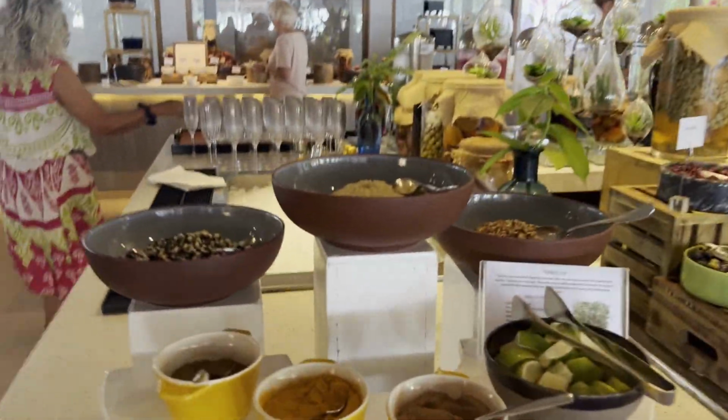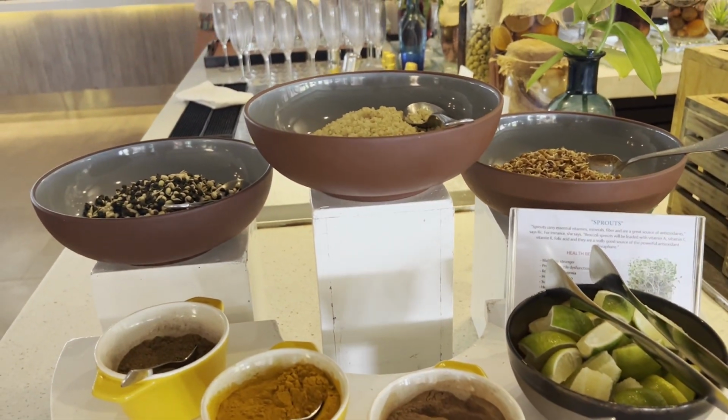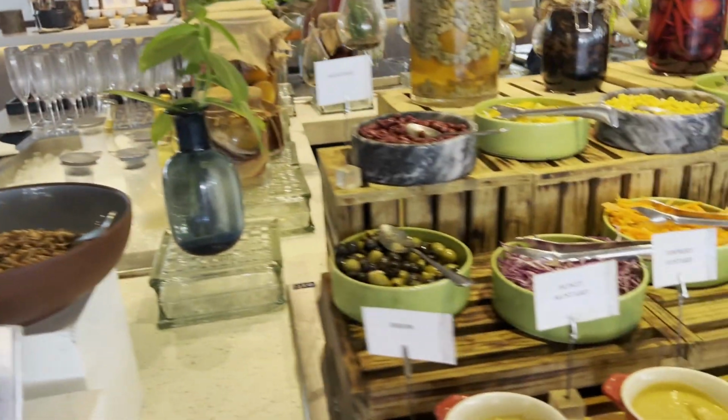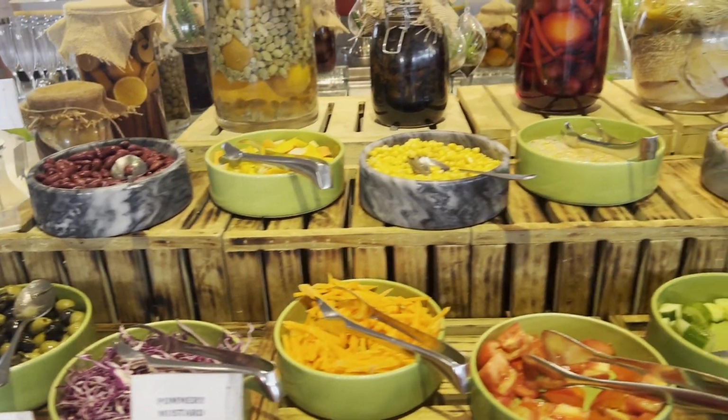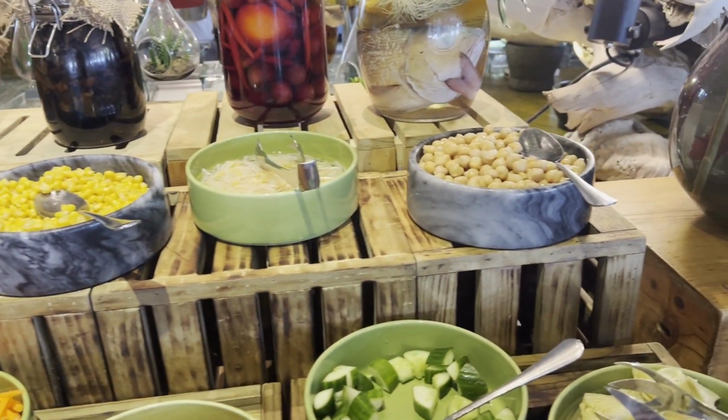The salad corner was amazing. There was a large selection of fresh veggies, legumes, and my favorite, sprouts. Unfortunately, not all dressings were vegan, but we could always find something for ourselves.